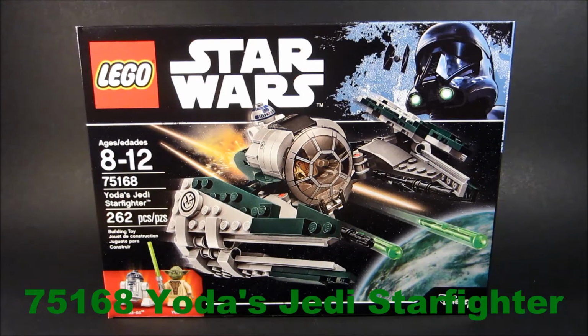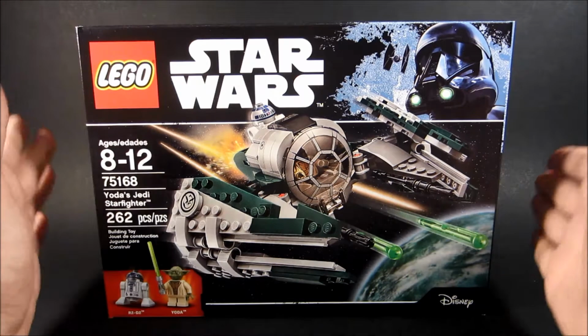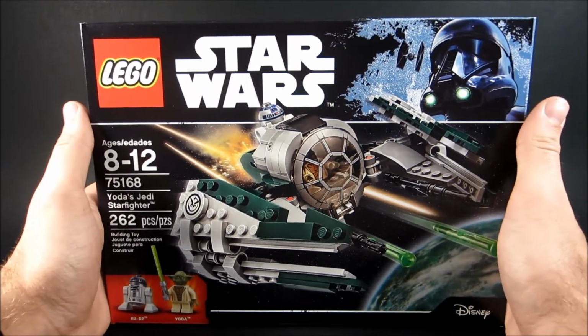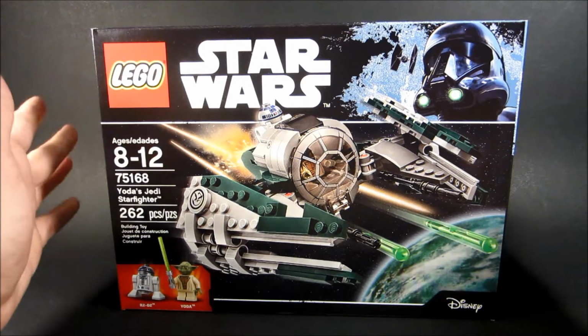Hey, what's up you guys, it's MCLegoboy here with 75168 Yoda's Jedi Starfighter. 262 pieces of Lego Star Wars Clone Wars awesomeness. Although kinda not Clone Wars, but totally Clone Wars. Oh my gosh, they actually made it. I am so excited. Like, this set, if it disappoints me, man, I'm gonna be so disappointed.